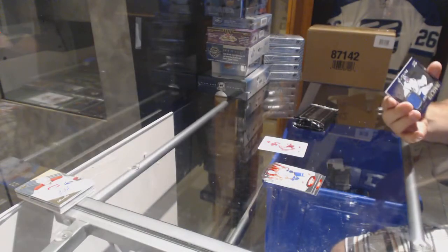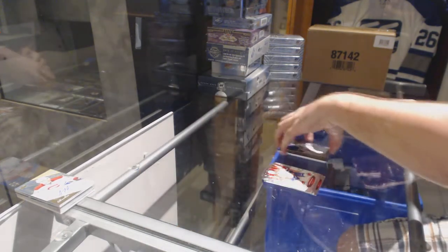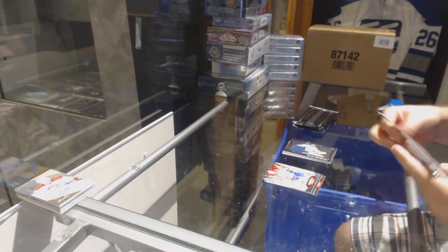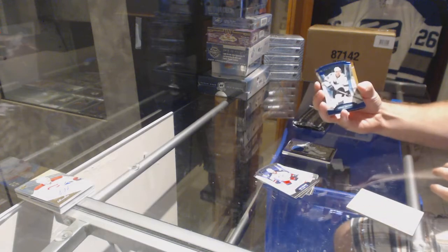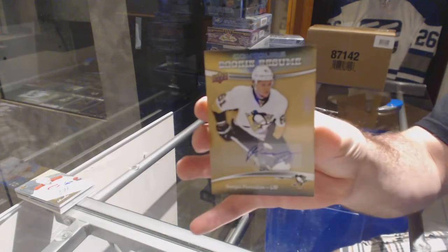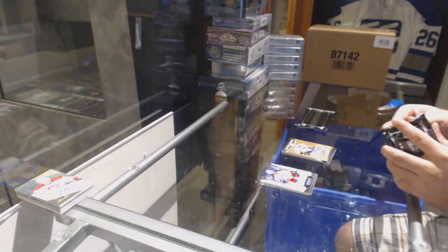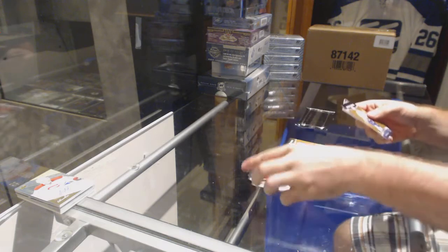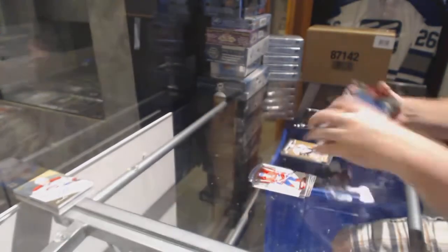And we've got a Show Me Some Glove, Jonathan Bernier for the Maple Leafs. Contours may have one of the biggest hits in the entire break. It is possible. We've got for the Sharks /499 Logan Couture blue parallel and a rookie resume auto of Plotnikov for the Pittsburgh Penguins. Ooh, we've got a rookie resume /299, Jared McCann for the Vancouver Canucks.